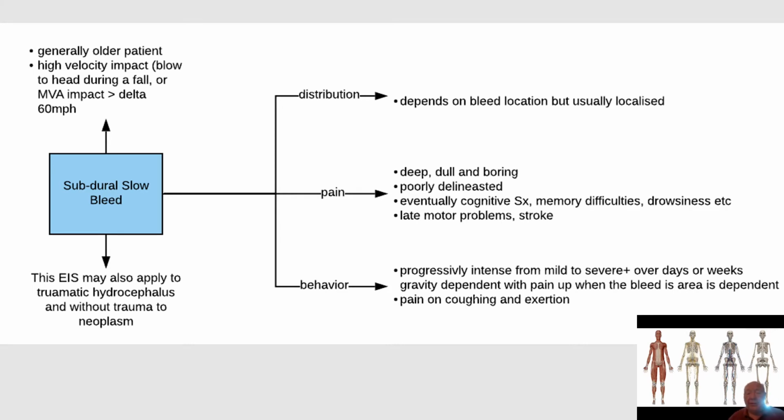Generally speaking, these are older patients with fairly high impact speeds, with basically a velocity change of about 60k or 60 miles an hour. The distribution of the pain depends on exactly where the location is, but it's local to that. So if they're bleeding in the front, they'll feel it in their area. It typically is deep, dull and boring. It feels in there somewhere, but they really can't put their hand on exactly where, but deep in there somewhere.